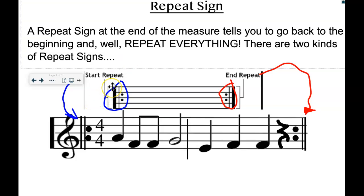So you have two repeat signs. Repeat signs kind of look like a sideways frowny face, right? So you got a start repeat sign where the dots are on the right side, and then you have an end repeat sign where the dots are on the left side. So they look like double bar lines, but with dots next to them.